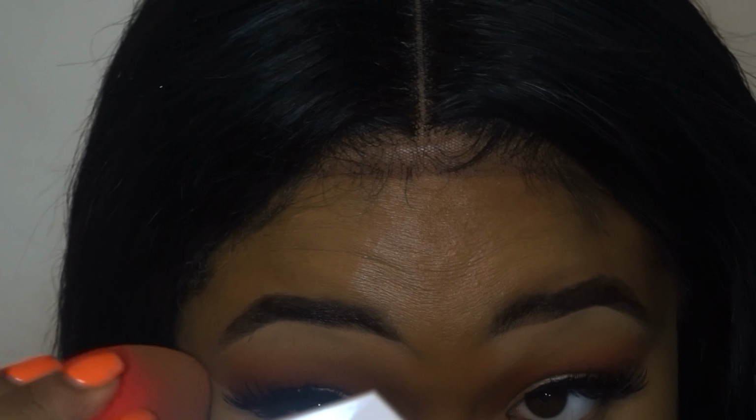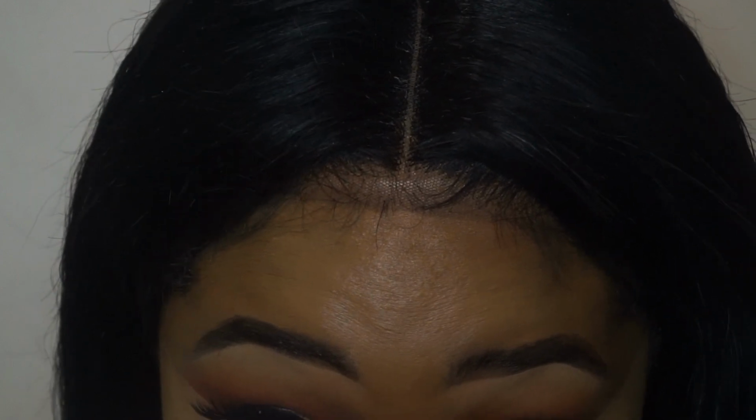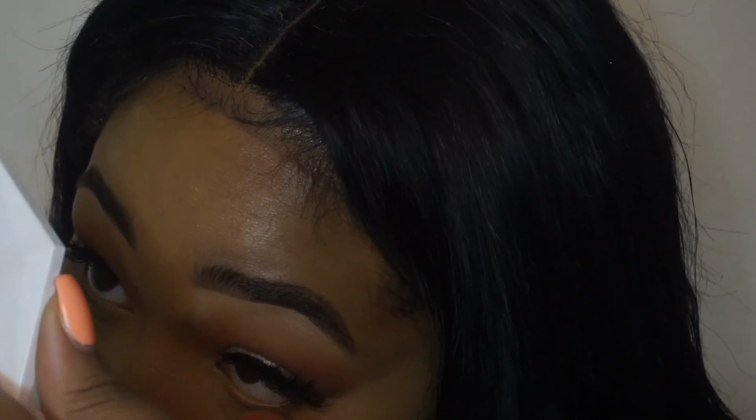By the way, I'm using the Morphe Beauty Blender. I love it more than my Real Beauty Blender. I'm not a fan of the Real Beauty Blender anymore. I don't know why. Under the eye, she's performing everywhere. I love this.